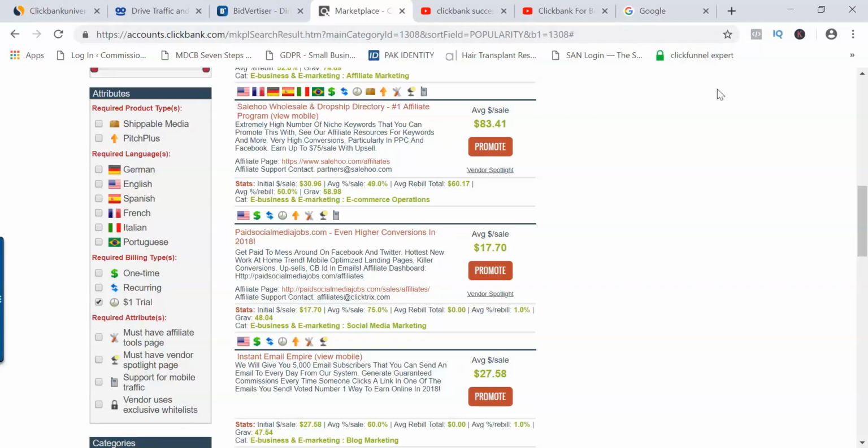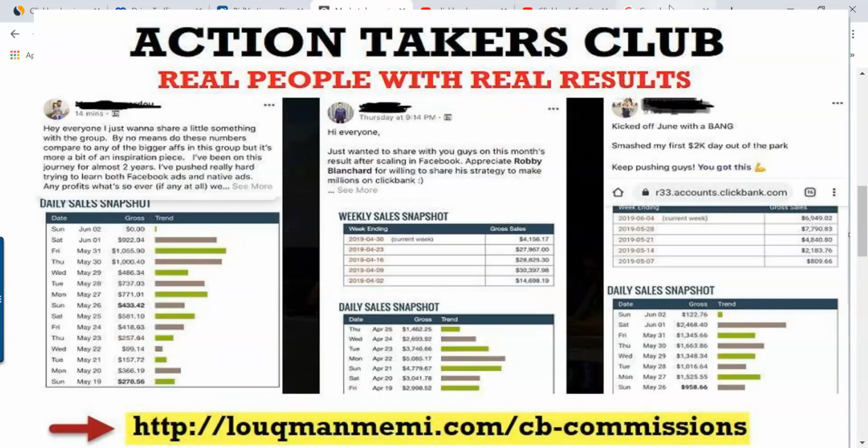I've been driving traffic using paid networks, and for me, instead of doing direct linking, a landing page has been working out the best because I've been getting conversions from my lead system and from my email follow-ups. So I recommend you do landing page traffic instead of just doing direct linking. So this is what it's all about, how to promote Clickbank products without a website.